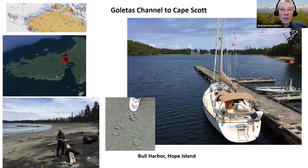Unfortunately, you're not allowed to walk off the dock anymore. There were various issues with, I guess, the cruisers, and now the natives are not allowing people to go out across there.